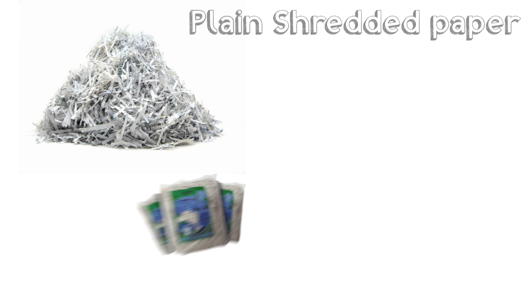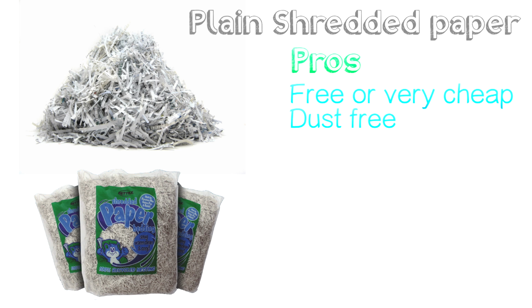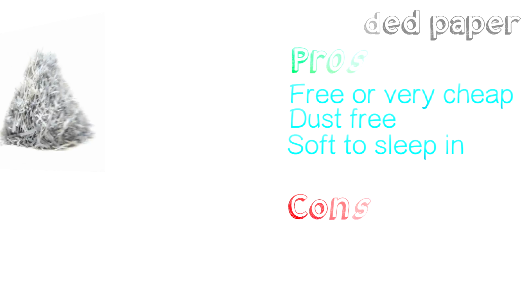Another great option is plain shredded paper, which you can get free if you have it in your house, or you can buy it cheaply from a pet shop. Pros: it's free or very cheap, quite dust free, and it's soft to sleep in. But again, with cons, the absorbency is not very good, so it does not give great odour control.